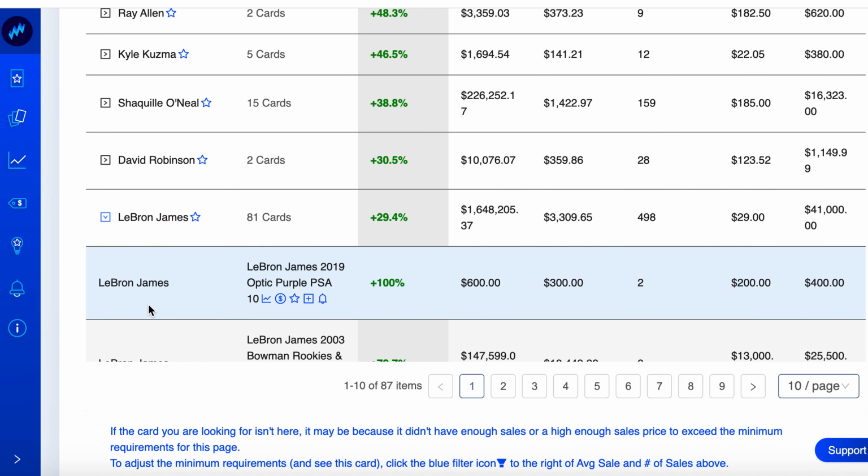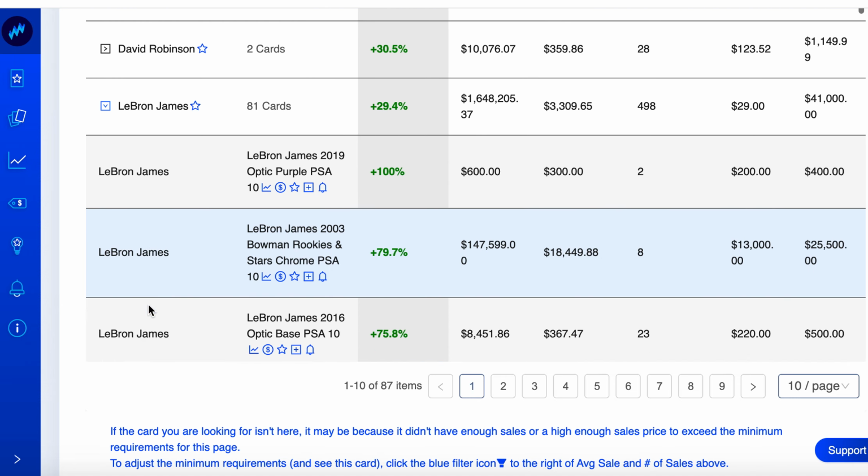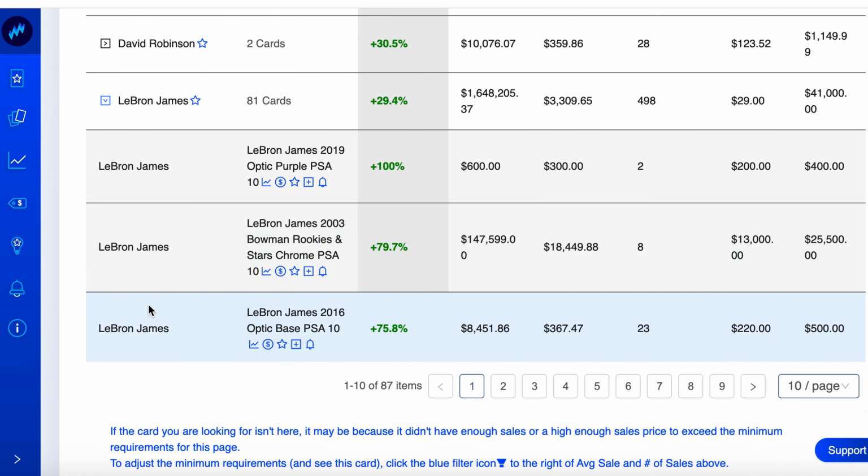Which one went up the most? His 2019 Optic Purple went up the most. That makes some sense to me. That's not a card that I'd be holding long term, but it makes sense to me with the Lakers doing well. And, I mean, they're not first in the West, but they still seem like the team to beat to me.